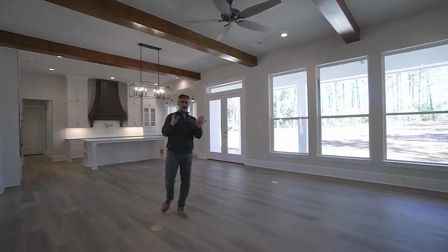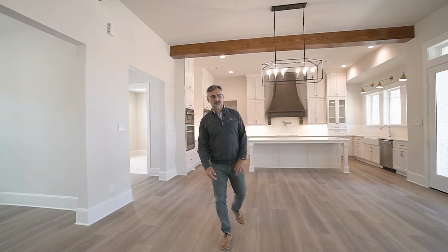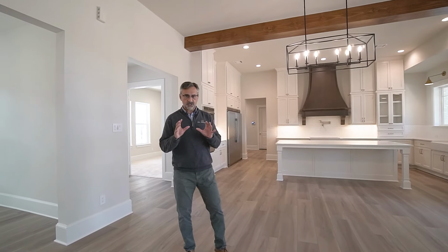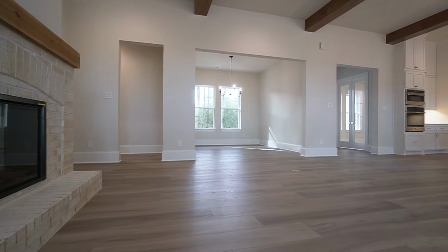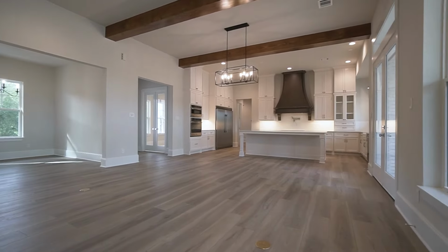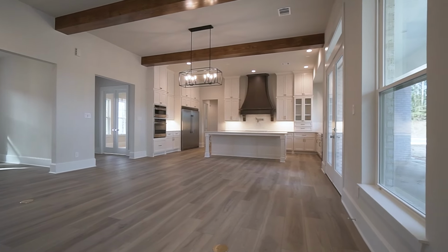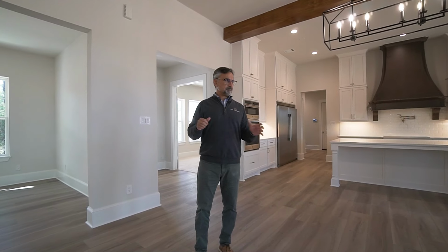Thank you very much for coming. This has been somewhat of a whirlwind visit of a Durham plan that we've imagined in a certain style. I love the use of beams. I love the space, the size and the enormity, the volume that you experience here is not what you expect from a house of this size.